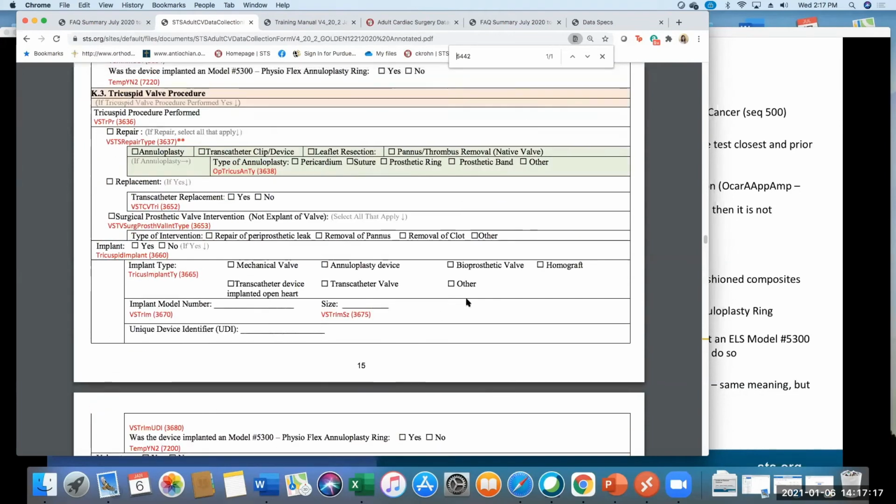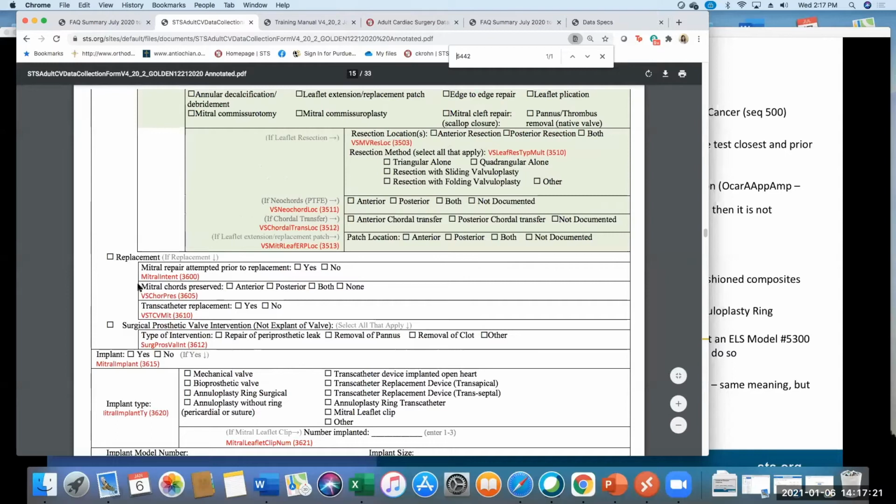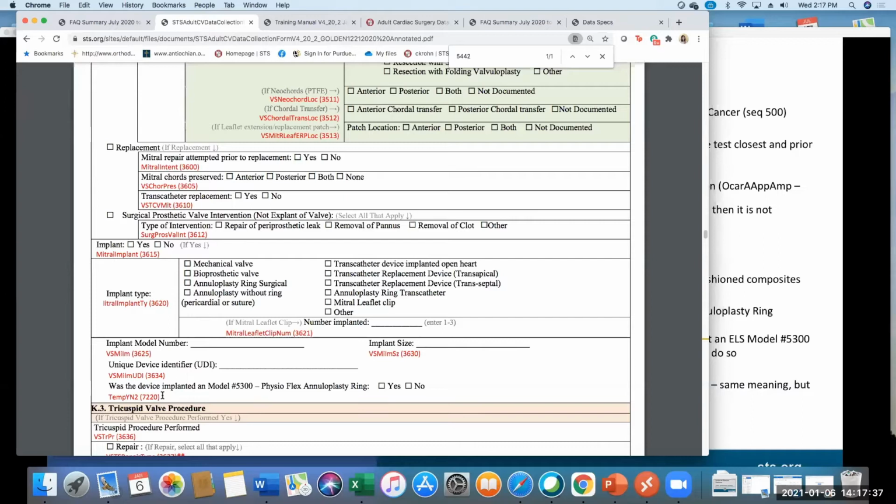And you'll see it here. This is the mitral section. You'll see the implant field, and then we have "was the device implanted PhysioFlex annuloplasty ring." This field will show up on all of your patients, regardless of whether it was a mitral case or not, or if an implant was made or not.